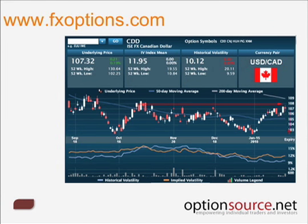So in this case, again, the CAD from a technical perspective is trading at a resistance level. A break above is likely going to facilitate a move higher. A rejection here is likely going to result in a move lower. Consequently, a straddle or a strangle strategy is something that one might consider looking at.